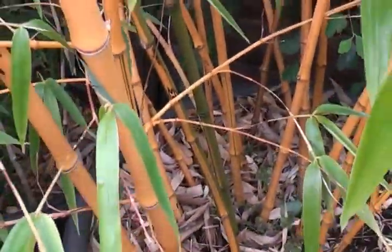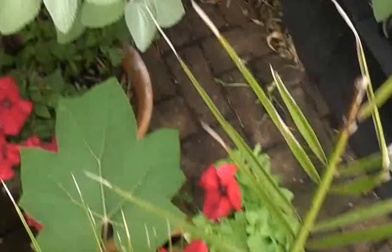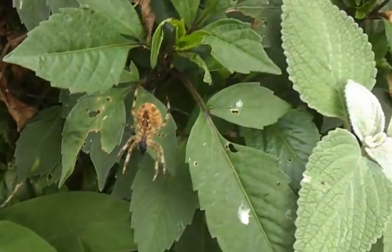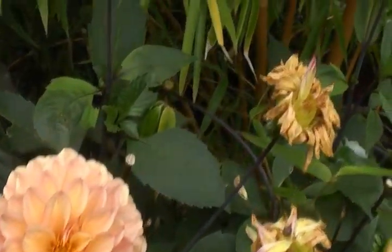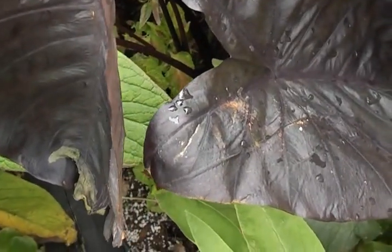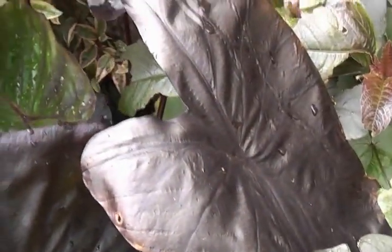Bamboos. They've grown really well this year. The biggest culms are about 5-6 foot taller than previous ones. Filled out now. Nice little spider there, eating a hoverfly. Dahlias, which will stay as they are, probably in the pots. Take a few up. Nice Diamond Head colocasia has done really well. Beautiful dark leaves, grown well even though it's been a cool summer.